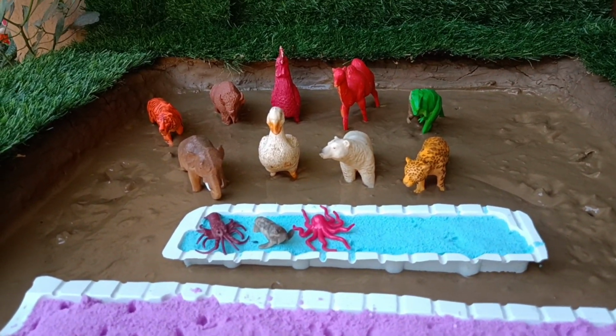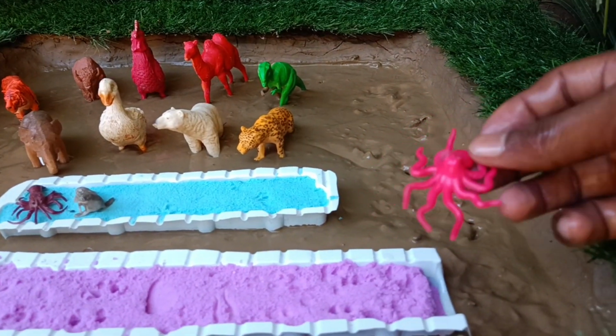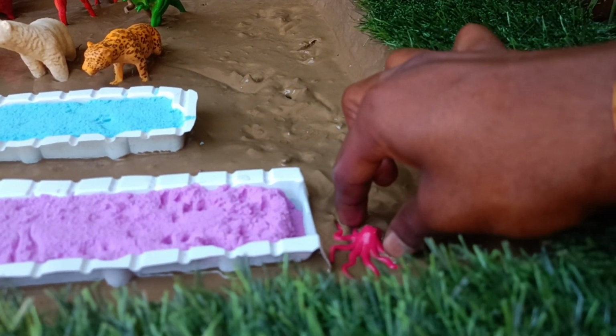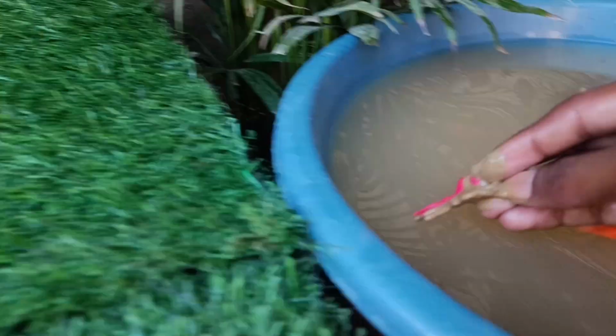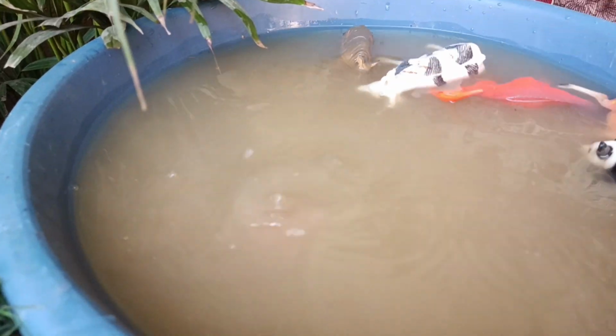The next sea animal you have is the octopus. We also clean it by lying in the mud. Octopuses have 3 hearts and can change color and texture to camouflage themselves.